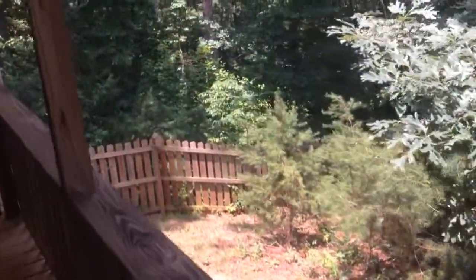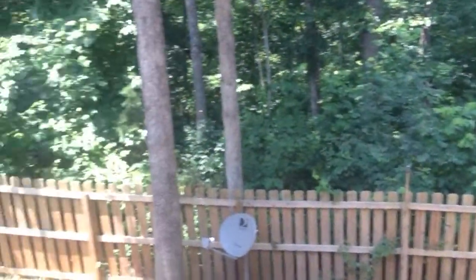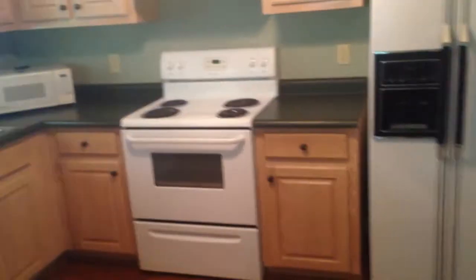It's got a crawl space. It doesn't have a basement. Here's out the back porch. Pretty nice. Looks pretty good to me. Looks like new appliances. Pretty nice. And coffered ceilings in all the rooms.